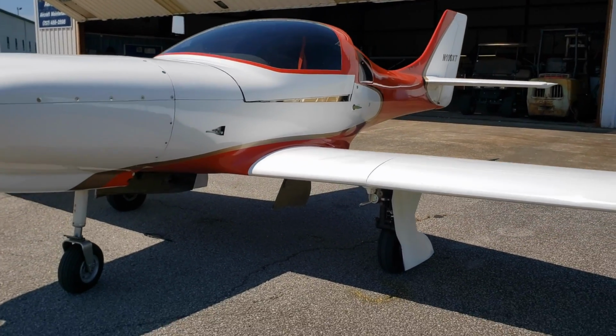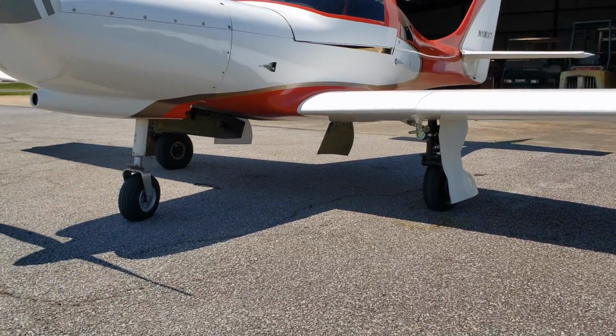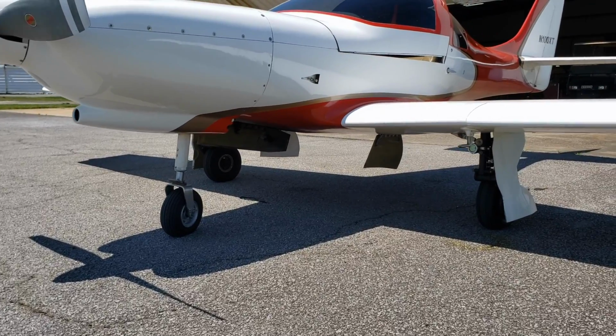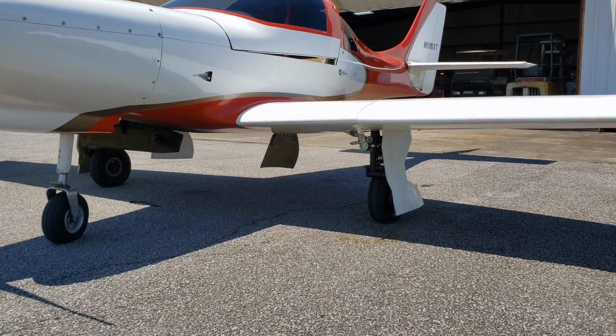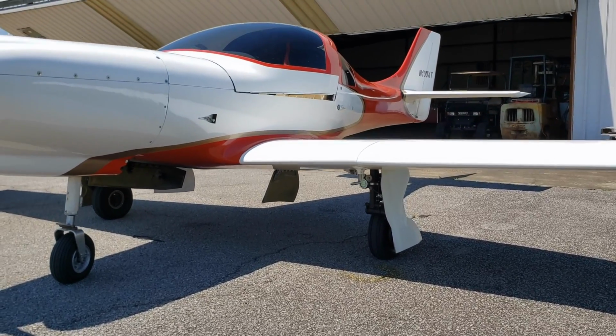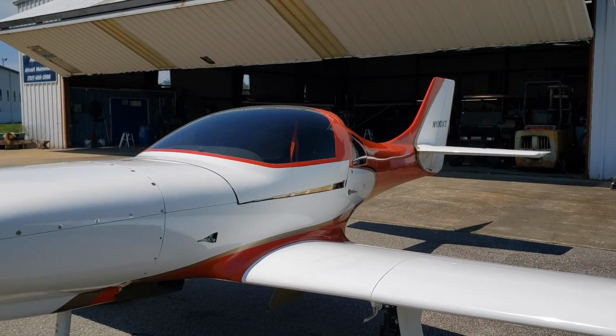And this airplane has very little drag. As you can see, it is a complex aircraft, so you have retractable landing gear, and that's also what allows you to go fast. Once those gears come up, there's very little drag on this thing, and you can go places.